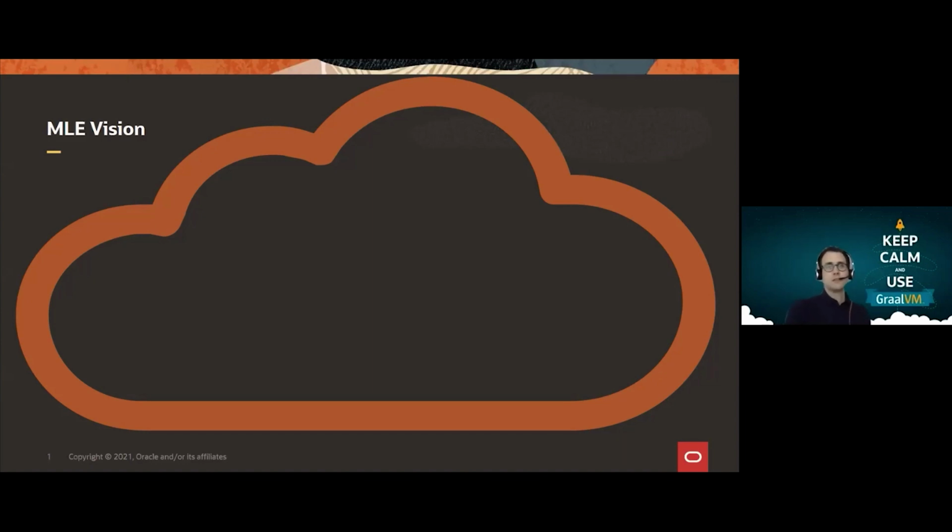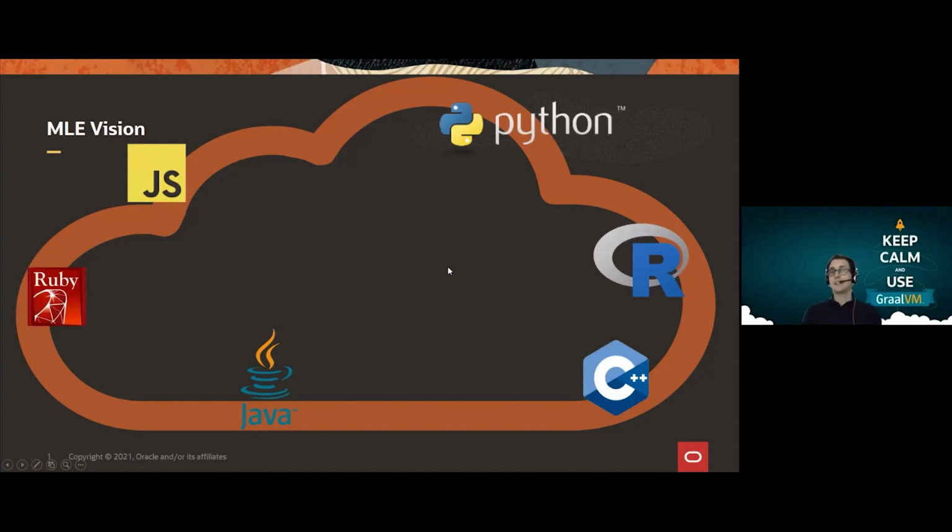So let's start with the vision of MLE. Many developers today develop their apps directly in the cloud, typically using a platform as a service offering. Now, you might ask, in which language do they typically program? And here's the answer you might get: it depends. It depends maybe on the developer's taste, but it might also depend on the problem at hand. Some languages are good at some things, other languages are good in other things.